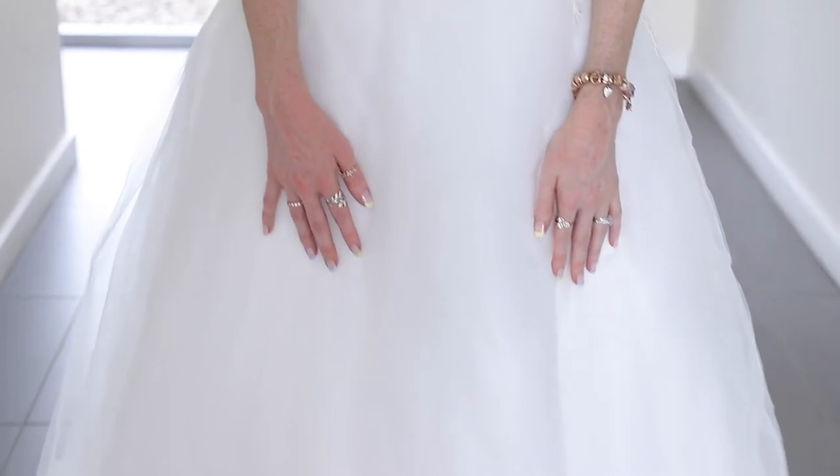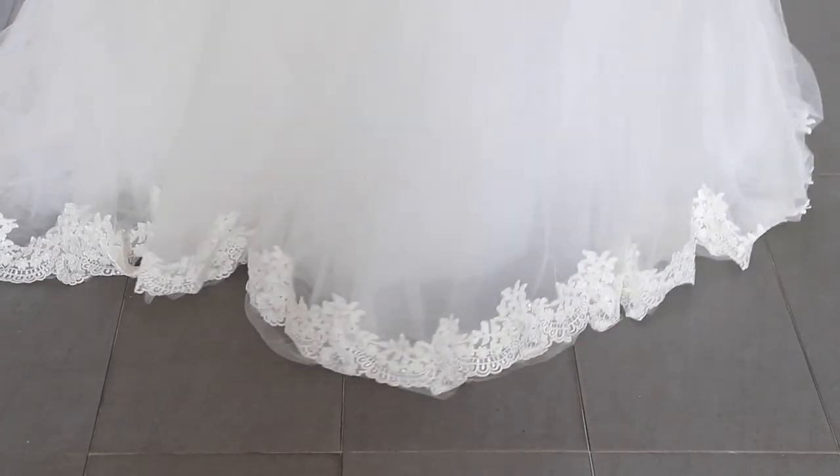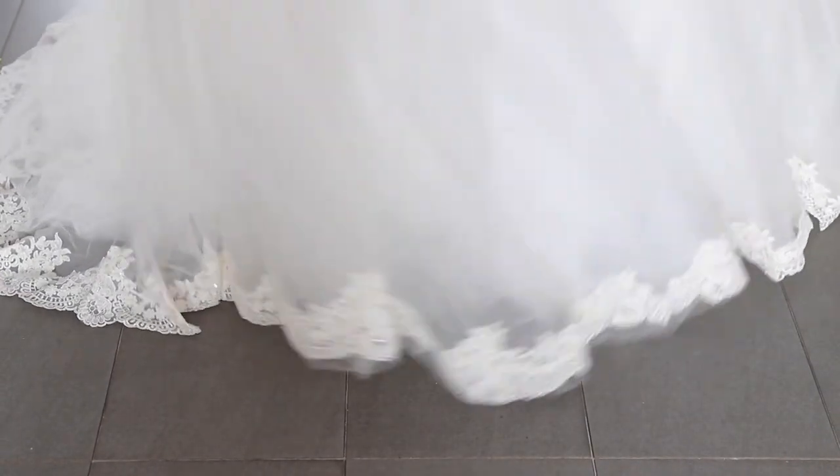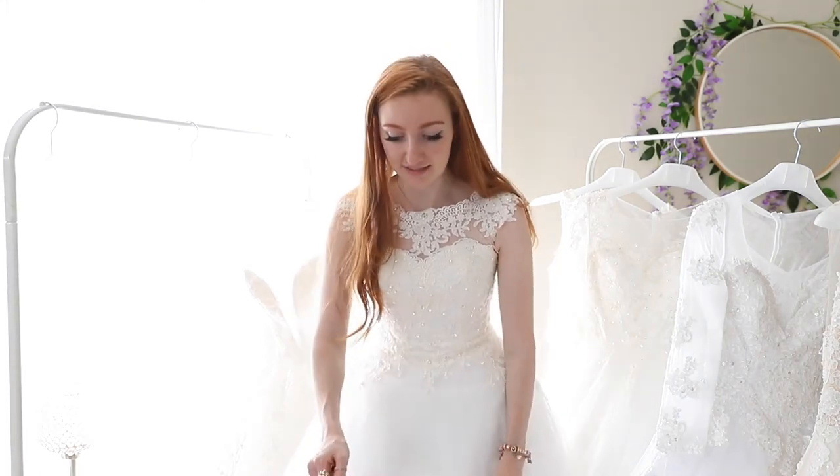I do really, really like the skirt. I think the skirt is a really nice length, and I like the embroidery at the bottom. That's definitely going to be a pain if anyone needs to alter this dress, because you have to unpick the embroidery. But also, because this embroidery here doesn't come down and there's no embroidery anywhere else, I think it looks a bit silly. It stops here, and then there's just plain white, and then there's suddenly some around the base. As a whole, it doesn't seem to merge together very well.